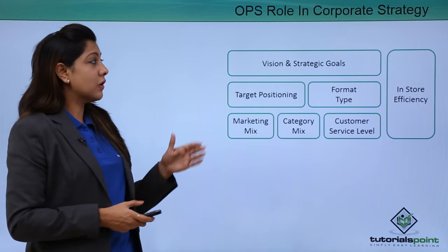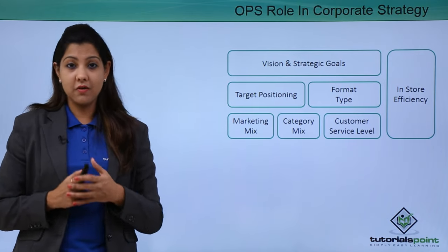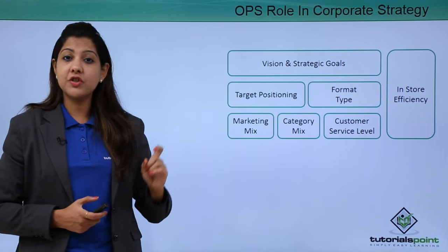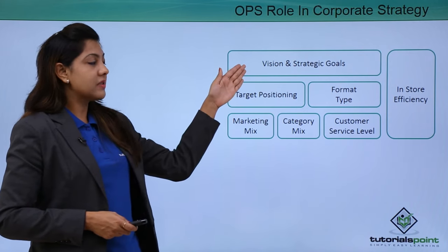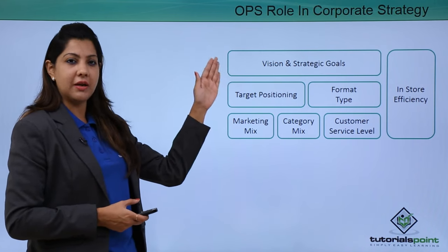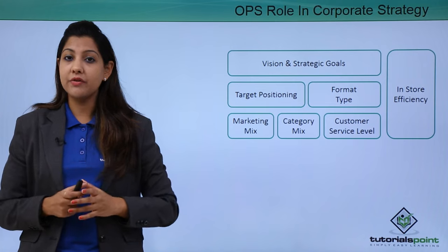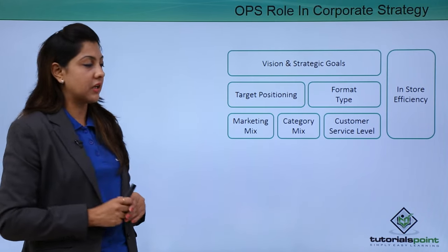Now let's also understand certain vital terms that are important in terms of a store operation. So in order for a store to function in an efficient manner, in order for the store to be productive, you need to understand what is the vision and the goals of that particular team or organization or the retail outlet. You need to have a vision and mission in place. You also need to understand what is a target that you are really catering to, what segment of the customers or consumers is your target base.